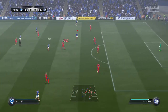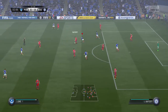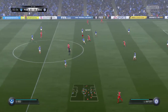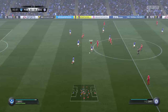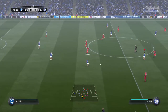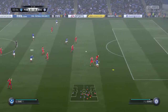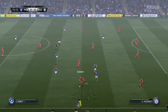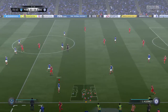Now they've got a chance in this part of the pitch. He'll need to try and get the ball back now. First touch. Davis. Kyle Bennett. Cut out the pass. It's out, this will be a throw.